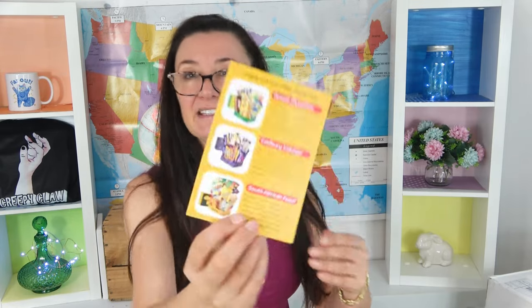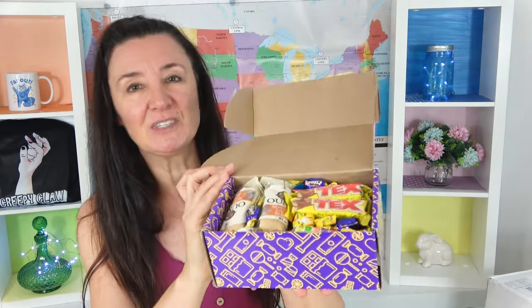Okay. So I've got a little card in here. Thank you for your purchase. We'd greatly appreciate it if you could share your experience with other Amazon customers. So they obviously do a variety of different snacks from different countries. Here they've got Aussie Munchies, South African Feast, and Cadbury Indulger, these other products. It seems to be a few double ups in here.